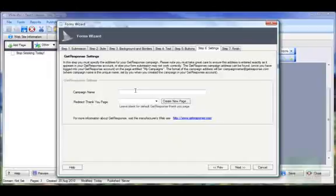So here's why you would already need an account set up, because you need to know your campaign name. For our example, we could just put something, just jargon, the Guru Code Test. Redirect thank you page: this is where you would want them to go after they signed up. If you don't want them to go anywhere, you would just put the same site they're on where they're filling this out. You would just put that same address again. It would basically just not take them anywhere.